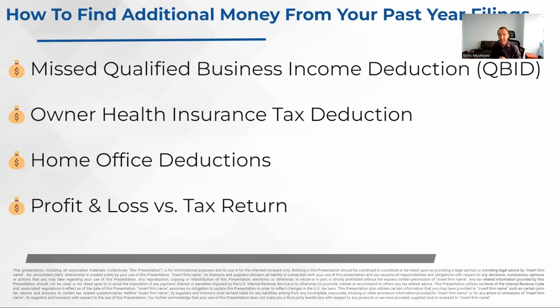Home office deduction. If you're not taking the home office deduction as a corporation owner or pass-through entity because your accountant said it's an audit risk, you are missing out. We'll talk about exactly why it is not an audit risk and what you can do and how you can avoid this and claim back your deductions. Profit and loss on your tax return. Profit and loss versus tax return. What does that exactly mean? It means the net income that you report on your profit and loss doesn't equal what's on your tax return, which is causing you to overpay in taxes. You guys ready? Let's get right into it.